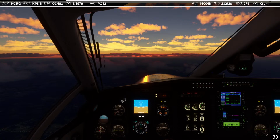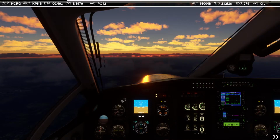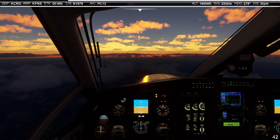Jacksonville Center, Southwest 3041, passing through 1700 for 3000, runway heading. Southwest 3481, Jacksonville Center, radar contact, climb and maintain flight level 280, and cleared direct Backsley. 280, direct Backsley, Southwest 3481. JetBlue 421, you can expect the RNAV Zulu, runway 33 approach from CSAR. RNAV Zulu, JetBlue 421.